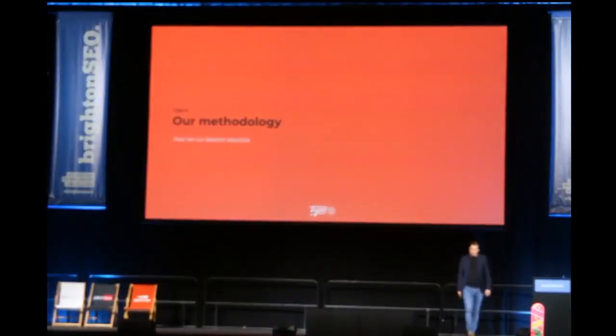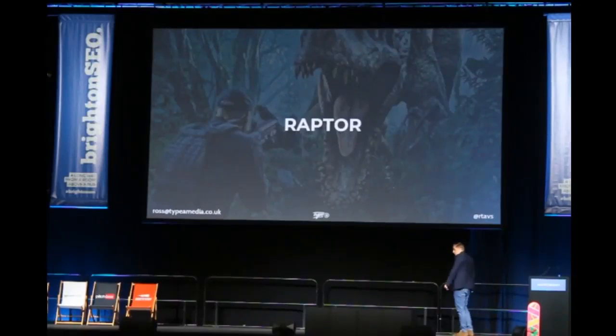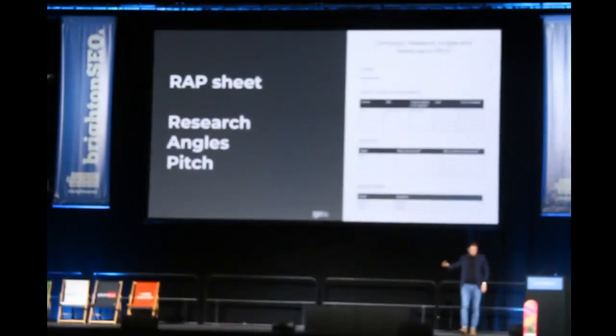But in search, we don't have that, but we do have these methodologies, and this is what we're going to get into today. We have this thing called Raptor, and again, apologies to anyone who's not in an agency. We have initialisms for absolutely everything, so you'll just need to bear with me. We're going to take you through the RAP part of it today. If you're interested in the TOR, which is the outreach bit, that's on the Pitchbox blog. So we're going to take you through how we do the research, build the angles, and then actually do the pitches as well.